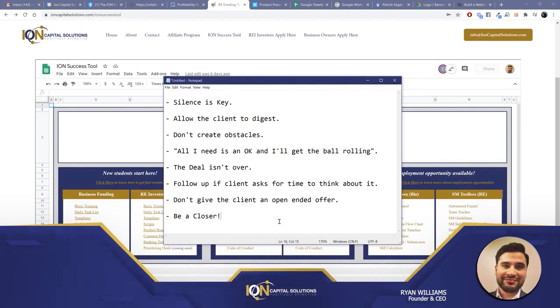Assume the close. If the client decides that there are obstacles or there are questions, answer the questions. Take your time. If you don't know the answer, that's okay. Tell them that and get right back to them. Reach out to somebody who can support you there. But you'll see in the offer presentation and the calculations how you can go about getting those answers for yourself and then being able to answer those questions as the client's going through it. You should always review the offer beforehand so you understand what's going on, but then you help the client understand it.